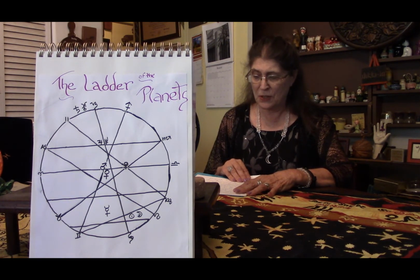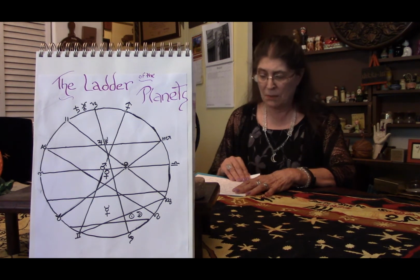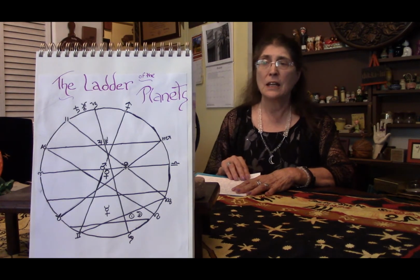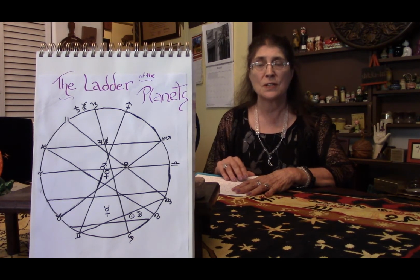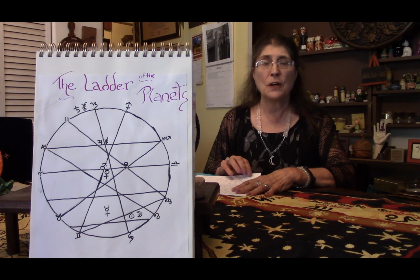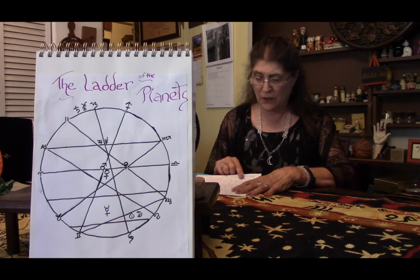Then there are the 6 pairs in the 12 signs of the zodiac called the positive or negative, masculine and feminine polarities. And that's not a gender sort of a thing. It has to do with the energies within each of us. The masculine or positive signs are called the fire and the air signs, and the feminine signs are the water and the earth.